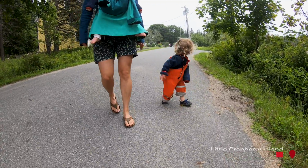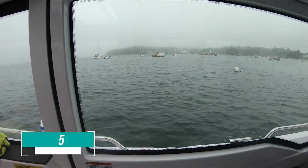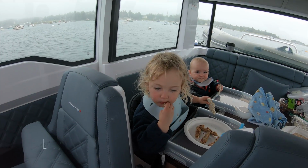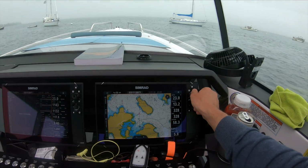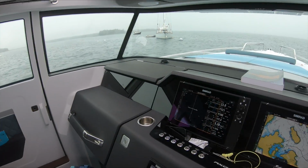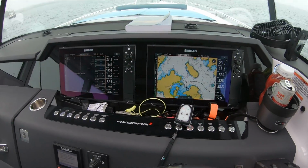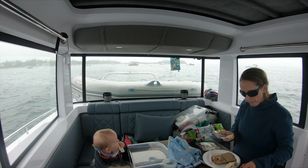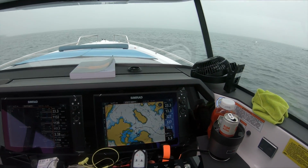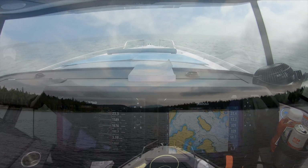Wow, Pip Pip, that was so good. Back onto the boat for the next adventure, leaving Little Cranberry Island after having a fun session at the playground. We're going to swing in to get some fuel in Northeast Harbor, and then we're going to head to Blue Hill. Still foggy, so I didn't want to put the tender on the hardtop, but we're also not going very far, so I just lashed it to the aft cabin there, given the short distance that we're going. And so yeah, we're going to throttle up here, and here we go.